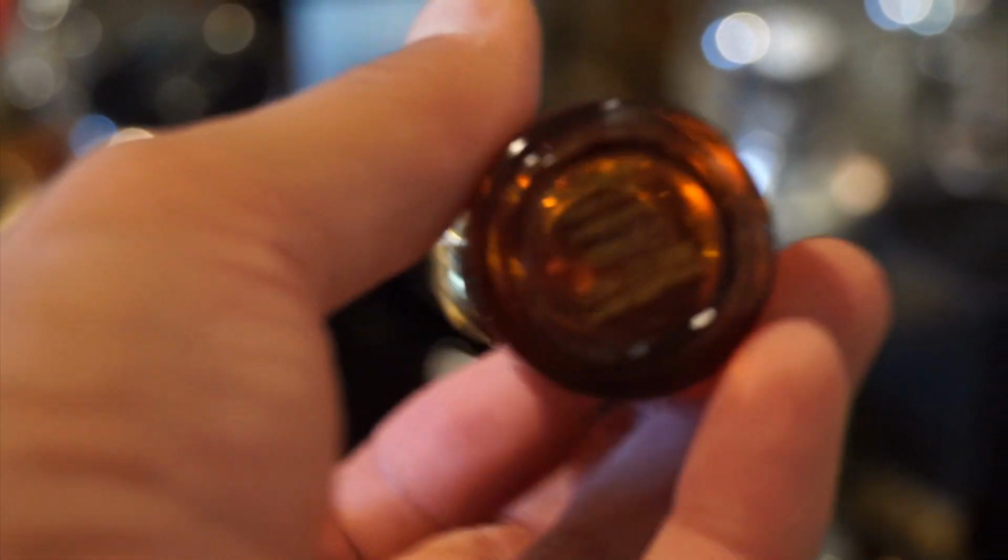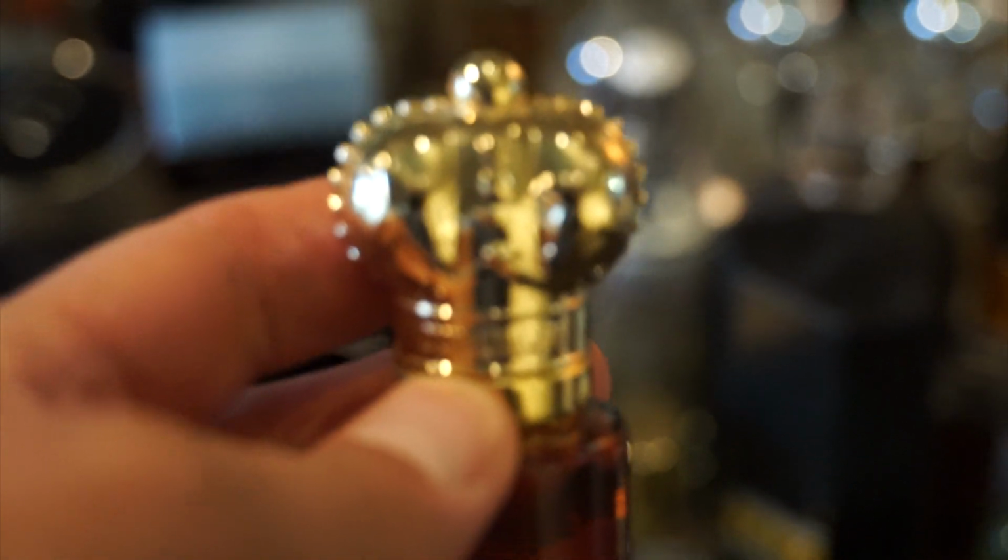Choco Mania from Body Shop. I like it, but I don't love it. Right over here we have a Clive Christian, the only Clive Christian I own. And this is V for Men. A really nice, spicy, incense-y kind of fragrance.